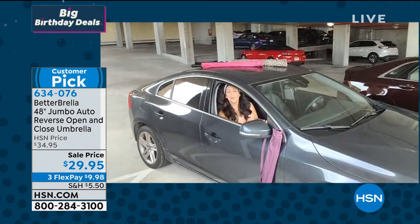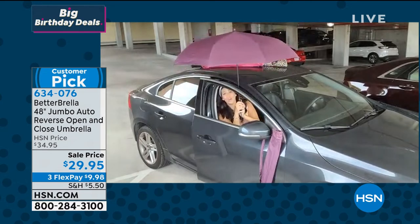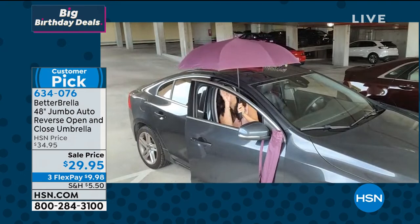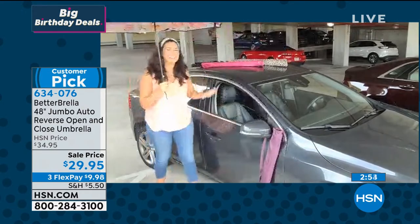I let it be. When I'm ready to get out, look at what happens. Again, I only need a couple of inches. I slide this right through. I press the button. It does all the work for me. All of the water, if there was any water inside of it to begin with, goes up and out and away from you and away from the car. And you are entirely dry the entire time. That's the difference that the reverse technology umbrella makes.